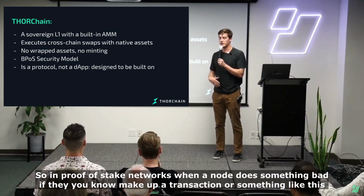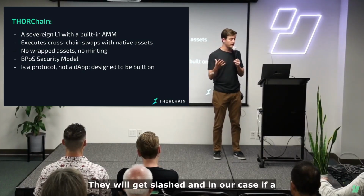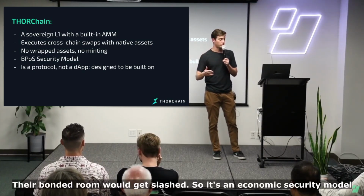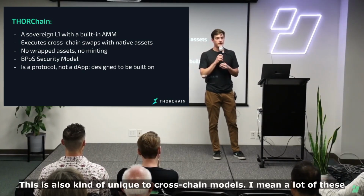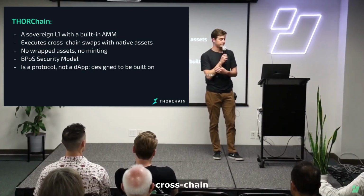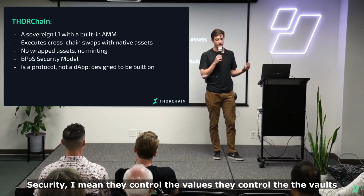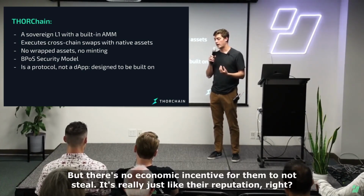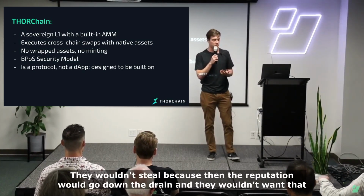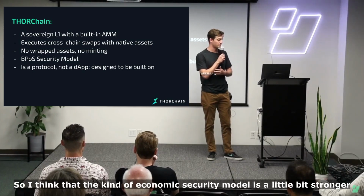In proof-of-stake networks, when a node does something bad, like making up a transaction, they get slashed. In our case, if a node operator were to steal an external L1 asset that they are securing in their vault, their bonded Rune would get slashed. So it's an economic security model. This is also unique to cross-chain models. A lot of these cross-chain solutions have what I call reputational security. They control the validators and the vaults, but there's no economic incentive for them not to steal. It's really just their reputation, right? They wouldn't steal because then their reputation would go down the drain, and they wouldn't want that. So I think the economic security model is a little bit stronger.